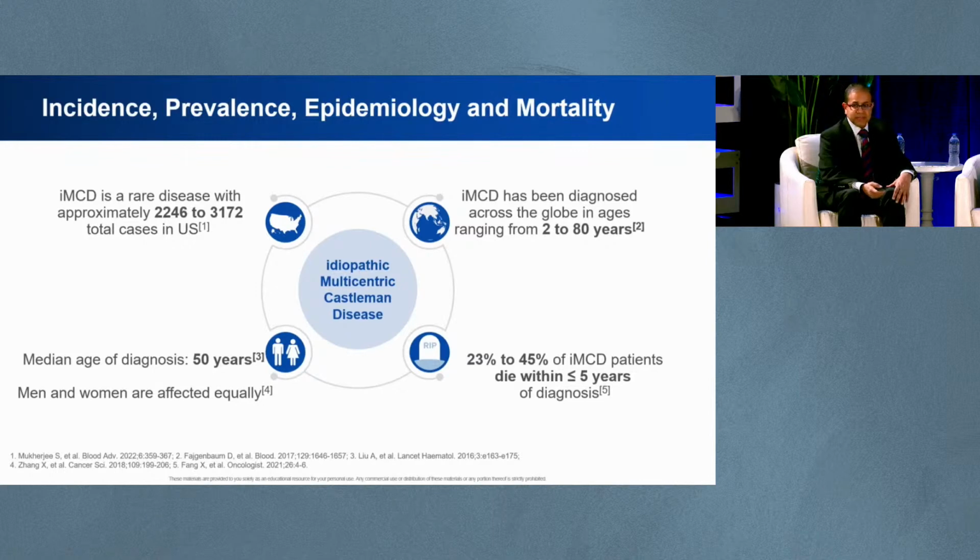The median age at the time of diagnosis is 50 years, but it can affect any age category, anywhere from 2 years to up to 80 years. There is no specific sex predilection for involvement. Males and females are equally affected.